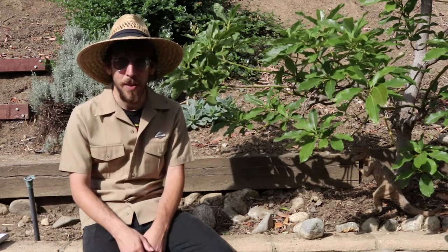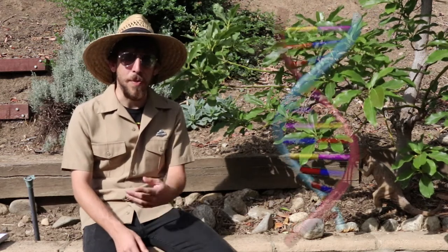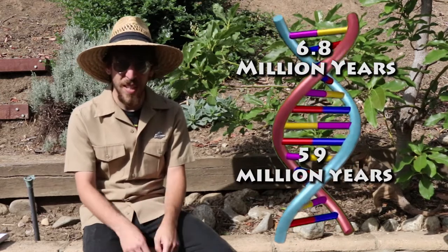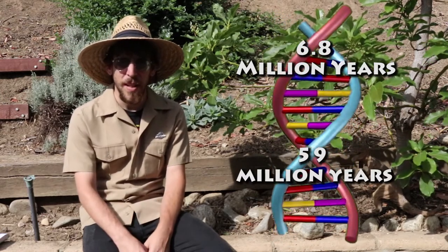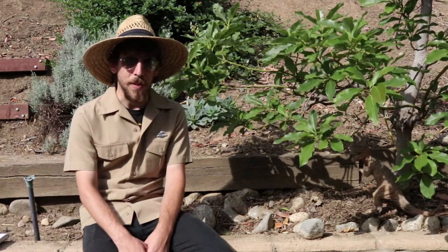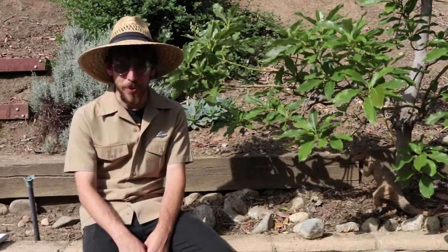Whatever, that'd be cool. I mean, you guys probably don't have to worry, because the DNA degrades fully at around 6.8 million years. So we're about 59 million years off. So, there's no way that we're gonna see dinosaurs in our lifetime. However, there are ways that scientists are still trying to make dinosaurs.